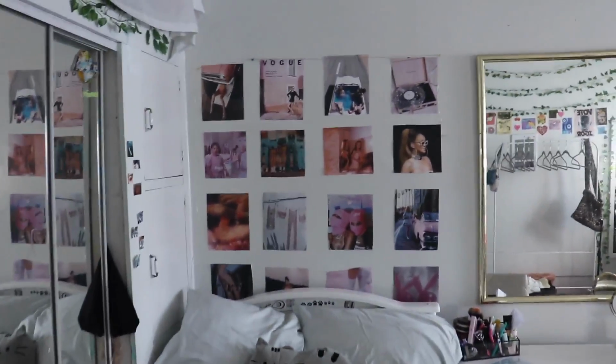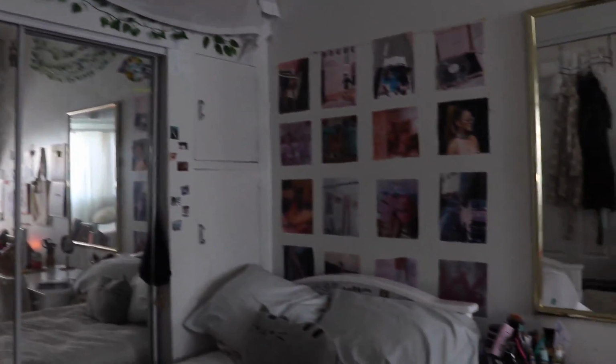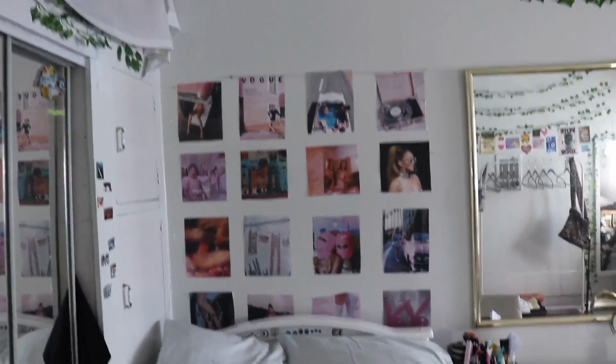Okay, so the first thing you see is my sister's bed. Her bed's actually on the left side of the room, which is right next to this huge mirror closet thing that we have. Right above her bed, there is this collage decoration that I told you guys I put up not that long ago.